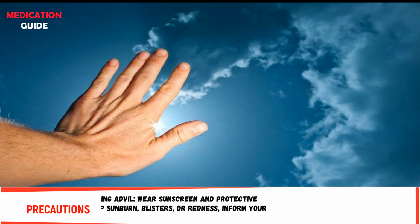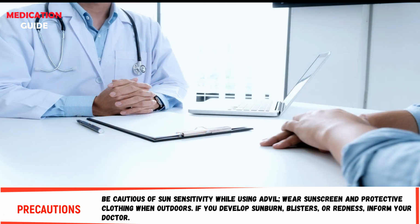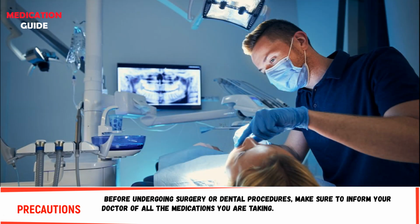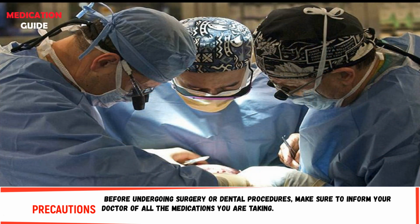Be cautious of sun sensitivity while using ADVİL. Wear sunscreen and protective clothing when outdoors. If you develop sunburn, blisters, or redness, inform your doctor. Before undergoing surgery or dental procedures, make sure to inform your doctor of all the medications you are taking.